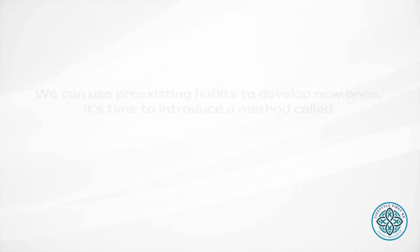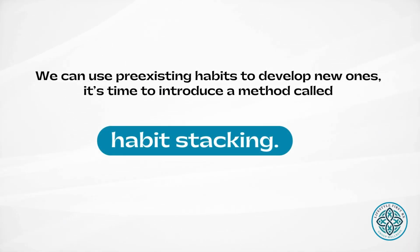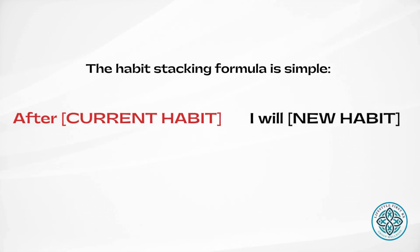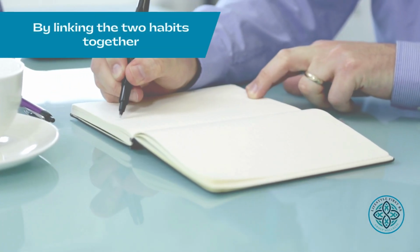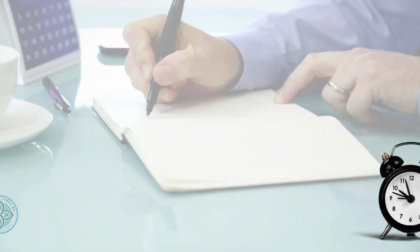Having mentioned that we can use pre-existing habits to develop new ones, it's time to introduce a method called habit stacking. The habit stacking formula is simple. After current habit, I will new habit. For example, if your current habit is brushing your teeth in the morning, you can pair it with a new habit of writing down a to-do list for the day right after. By linking the 2 habits together, you create a trigger that helps you remember to perform the new habit.